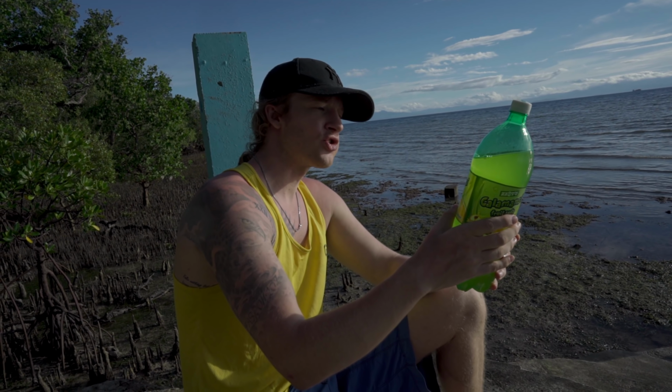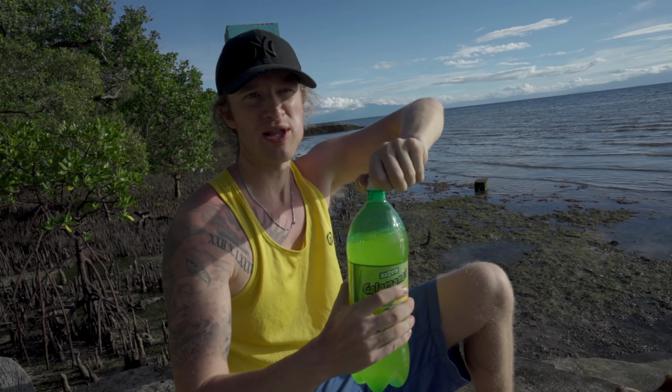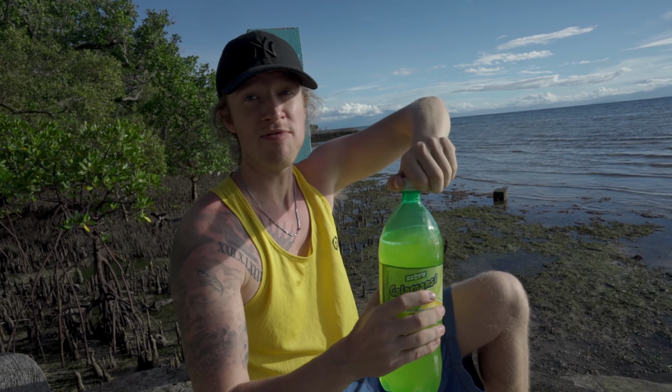And the calamansi fruit soda from Testo. I never tried this one before. Maybe it's just sold in the province. Have you seen it?